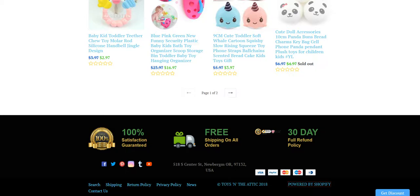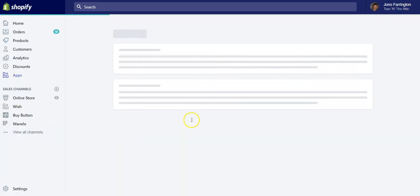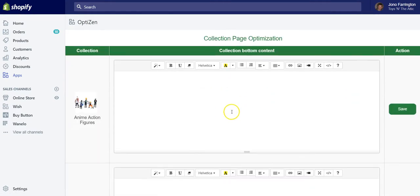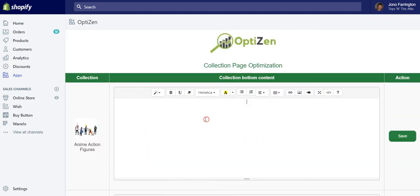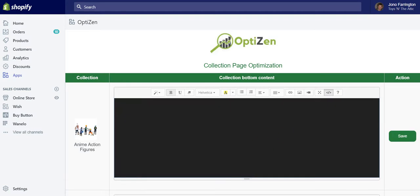So we'll grab that generic content again, and go to our app. What it does is open up all the different collection pages, automatically generated with an HTML editor. Now I'm just going to add in that generic content. Actually, I'll get rid of that so it doesn't do it in that fashion. I'm just going to put it in a notepad to get rid of all the styling.